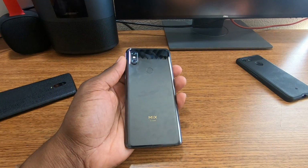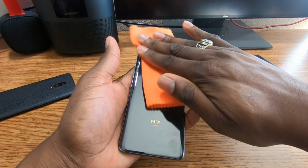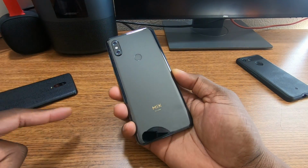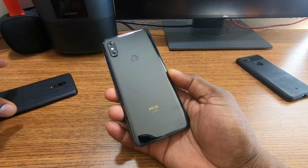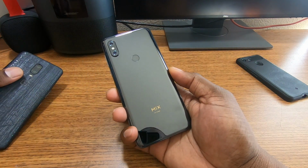I've kept the case on because it's just ugly with the fingerprints all over it. But this ceramic build is beautiful. I didn't have a problem with the mirror black, I guess. Now after having this, I realize I don't think I really had a problem with the mirror black. But I do want grip.